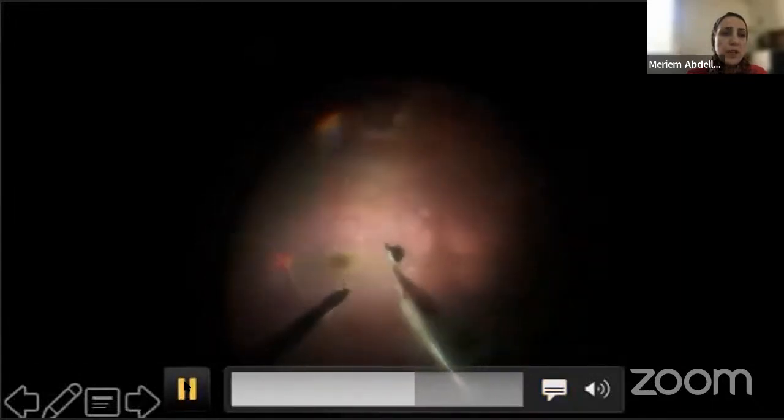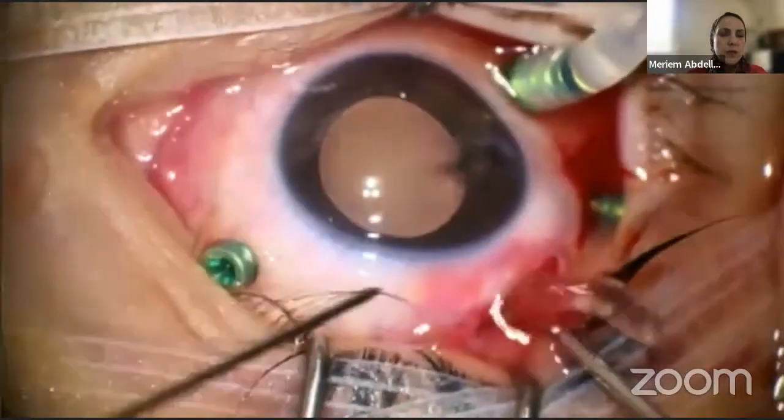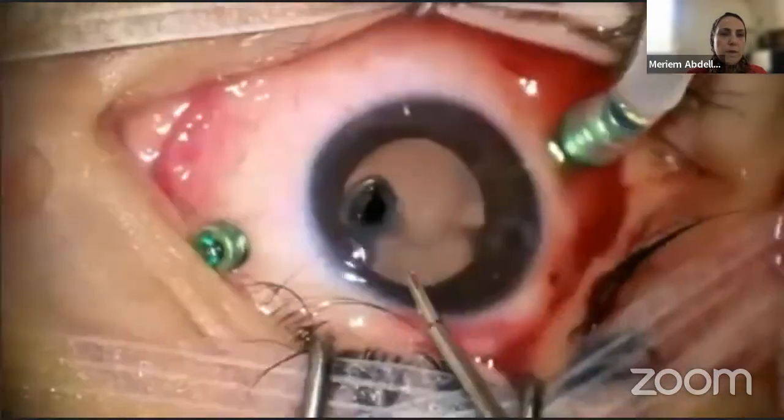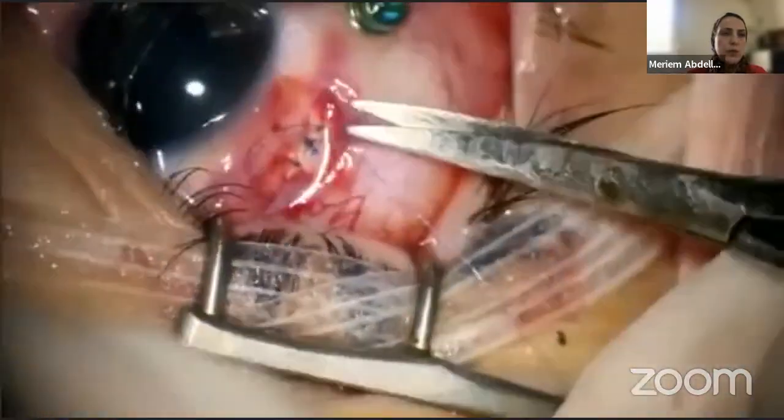This movement is controlled. Why? Because the viscoelastic supported it and separated it from the retina. We mobilize it, we grasp it, and we try to extract it through the scleral incision. We suture the scleral incision and we complete the vitrectomy.